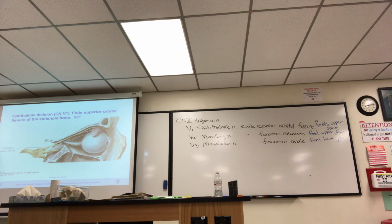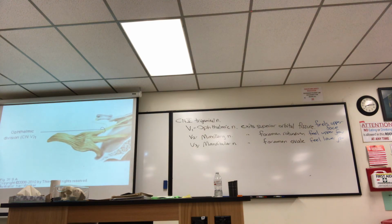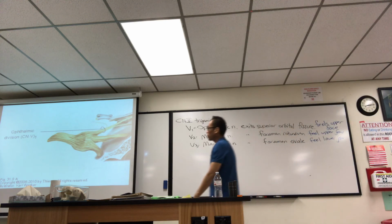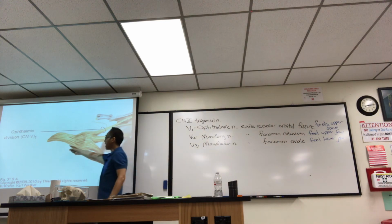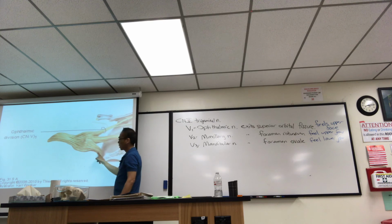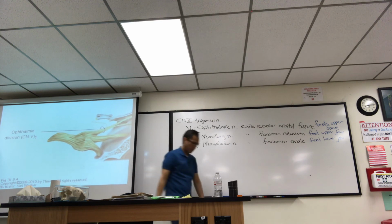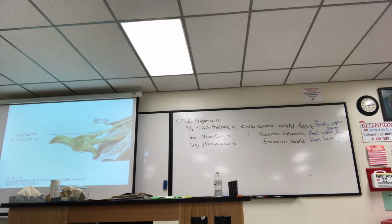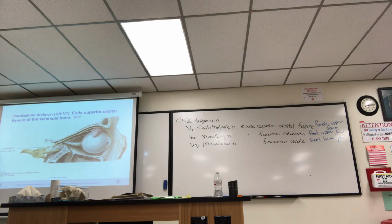Here's V1. Now, when you study these figures, if you have the atlas, see how it's lassoed around the trigeminal nerve? And do you see why there's the three divisions there? If you follow the nerve back, you can follow this back to the pons, basically the brainstem, 1, 2, 3. Okay, that's what you got. Ophthalmic, a superior orbital fissure.